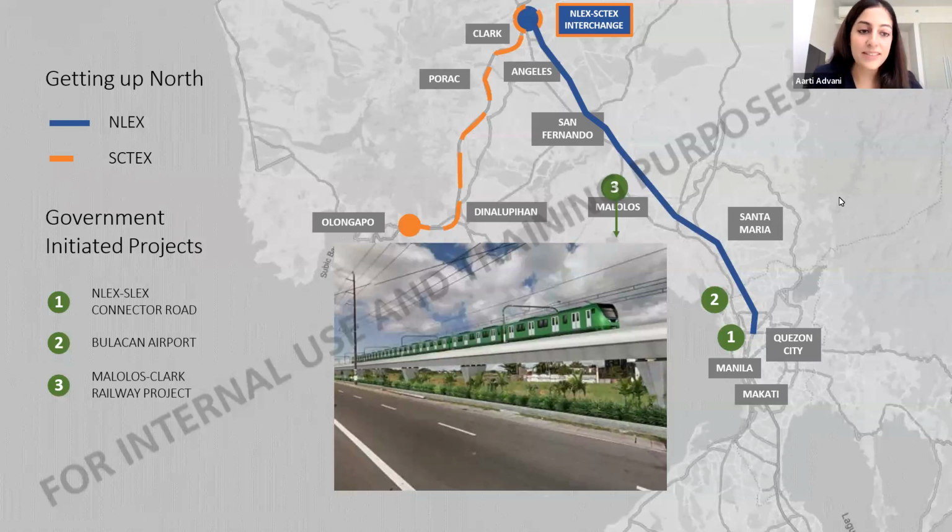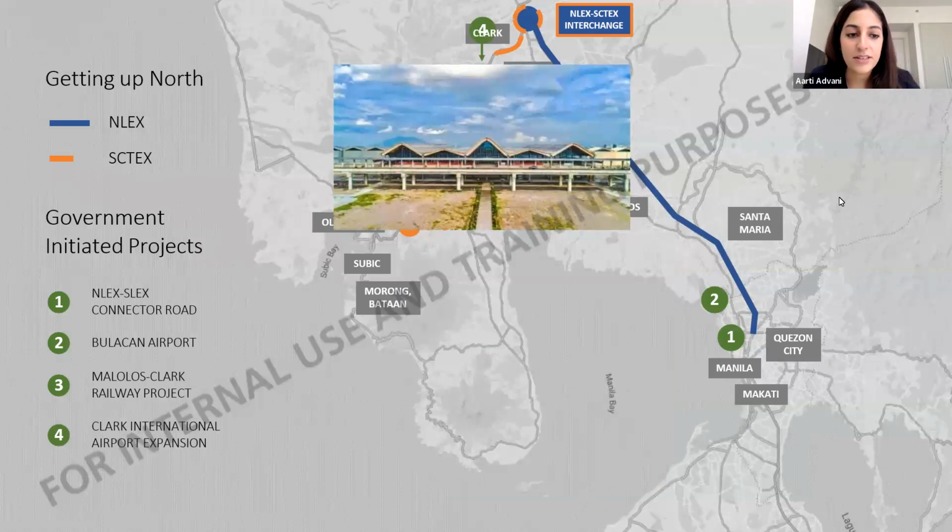Here, you can see there's a Clark International Airport expansion. There will be an additional Terminal 2, which will be around 82,000 square meters, with a capacity for 8 million passengers. Clark is a very interesting international airport site. Flights are also cheaper if you want to take business class. It's at a much discounted rate. And of course, Clark International Airport will also connect to the new Clark City, which is targeted to be the most sustainable and master planned city.